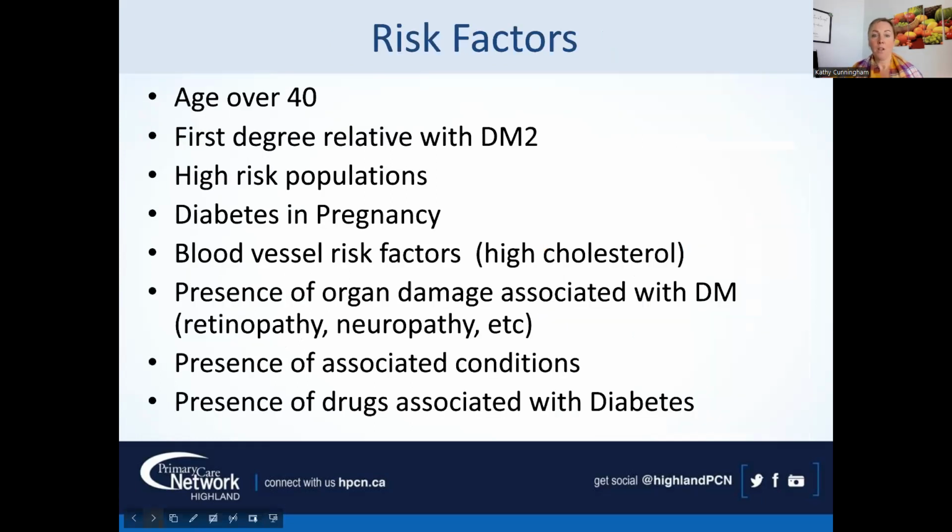Excuse me. So I did say we'd talk about the risk factors. Age over 40. So once we get over 40, it's an automatic risk factor. A first degree relative with diabetes type 2. If you're a part of a high-risk population, certain ethnic populations have a higher risk of diabetes. If you've had diabetes in your pregnancy or gestational diabetes, any sort of other blood vessel risk like high cholesterol, presence of any organ damage like retinopathy, so that's your eyes, or neuropathy. Any associated conditions or presence of drugs associated with diabetes. So probably the most common one I can think of is a corticosteroid.